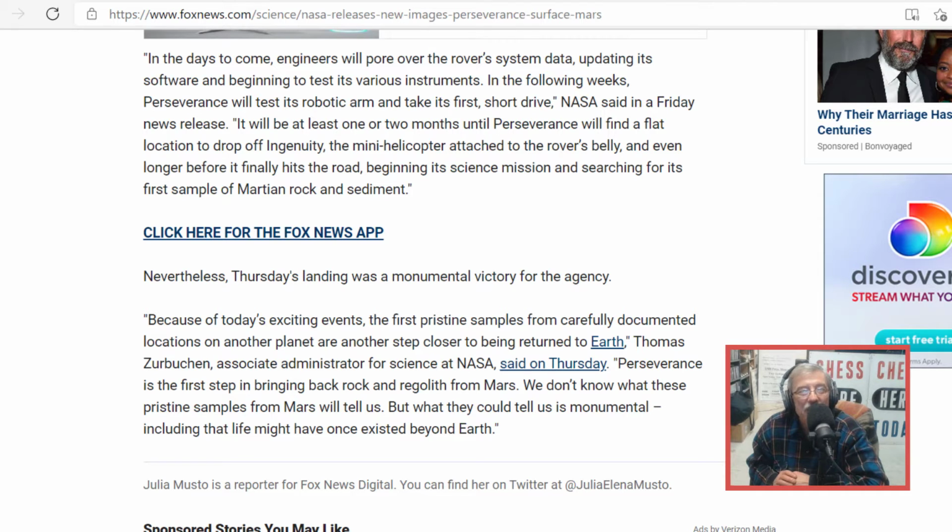It was really cool. In the days to come, engineers will pore over the rover system data, updating its software, and begin to test its various instruments. In the following weeks, Perseverance will test its robotic arm and take its first short drive, NASA said Friday in a news release. It will take at least 1 or 2 months until Perseverance will find a flat location, drop off Ingenuity, the mini helicopter attached to the rover's belly, and even longer before it hits the road, beginning its science mission and searching for its first sample of Martian rock and sediment.